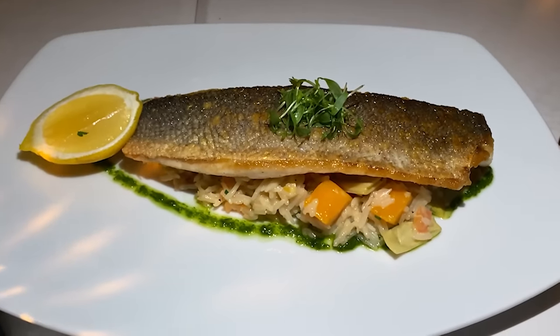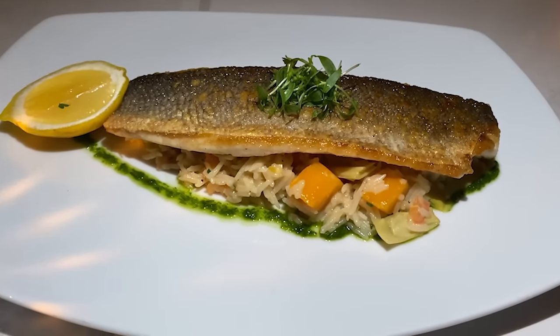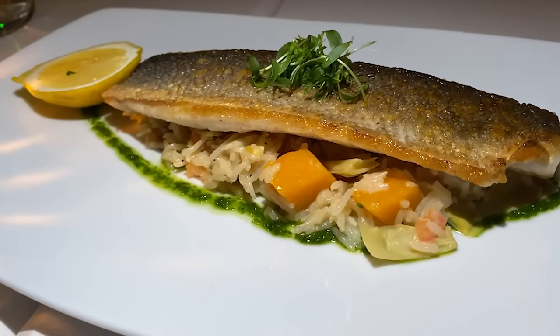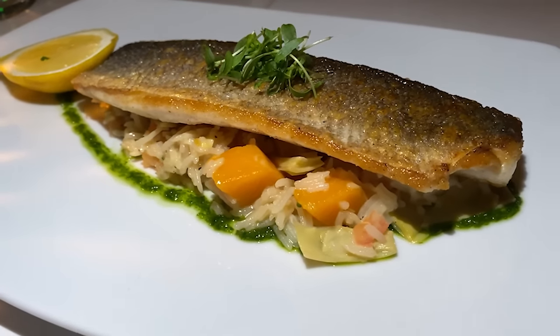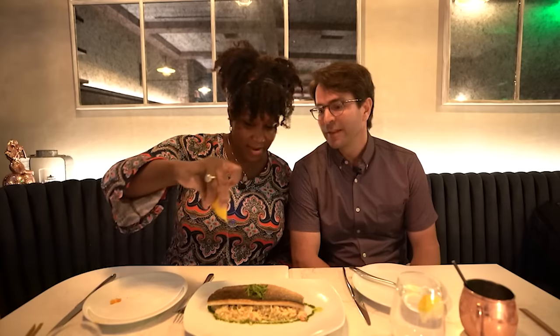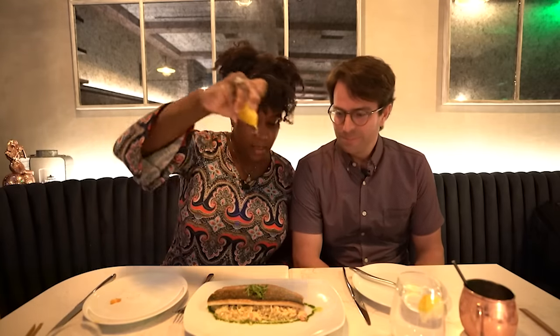Ooh. Oh, wow, so what do we have there, babe? So for the main event, you guys, we went with an herb-crusted branzino, and it's really nice, sitting with a sort of a creamy vegetable basmati, and it has a nice little glaze, almost like a pesto glaze around the side. And I'm gonna complement that with some lemon. Yeah, looks and smells really good.